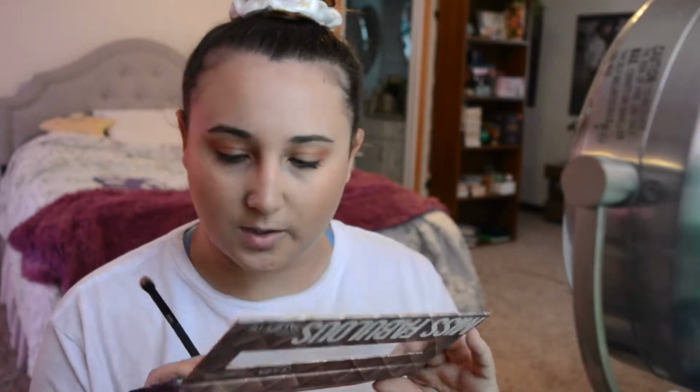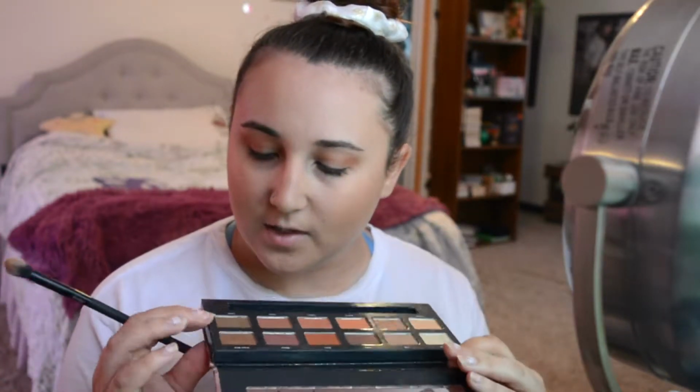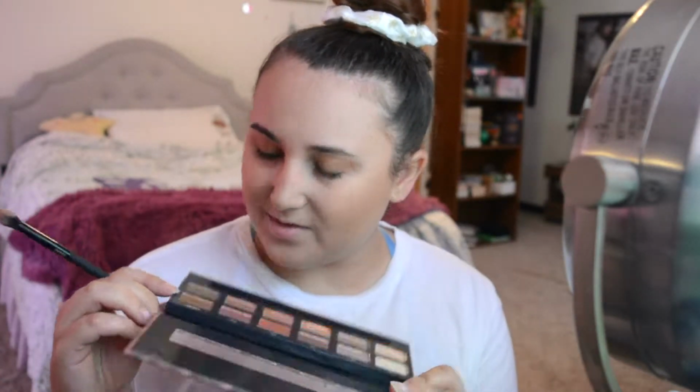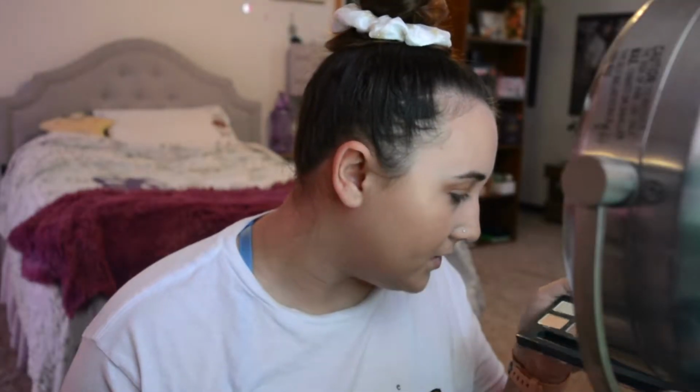I think that blended out nice. The only thing is I wish there was a darker brown, like plain darker brown, because this one's green, this one's a weird color. Most of it has shimmer, so I wish there was a shade like this, but just darker. But I still think it looks nice.